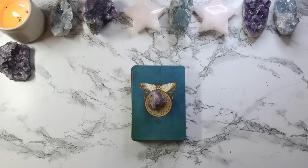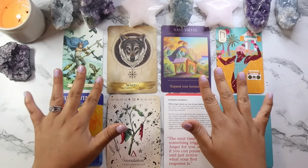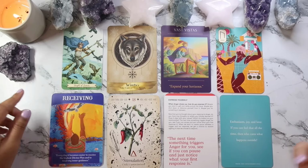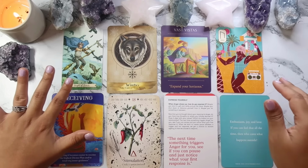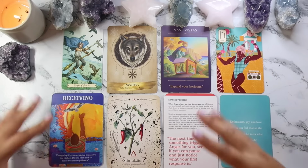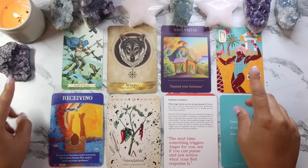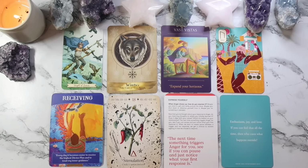Now let's dive into your reading all about answering the question, what is the most attractive thing about you right now? Okay, so Pile 1. One of the first things that I'm noticing here is the Knight of Swords. So one of the most attractive things about you right now, Pile 1, is your drive and your ambition and how focused you are on your goals.